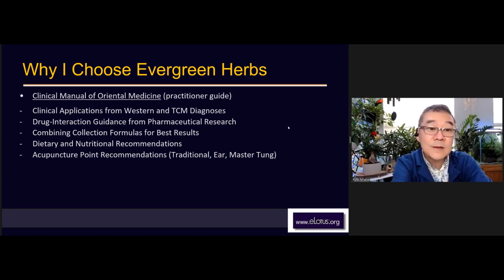Next is each collection formula has recommendations of dietary and nutritional aspects that we can educate our patients with. Some come from recommendations from Dr. Mao Xing Ni, and that's a good resource to share with our patients. And also each collection formula comes with point recommendations from the traditional points, ear points, and master tung points.